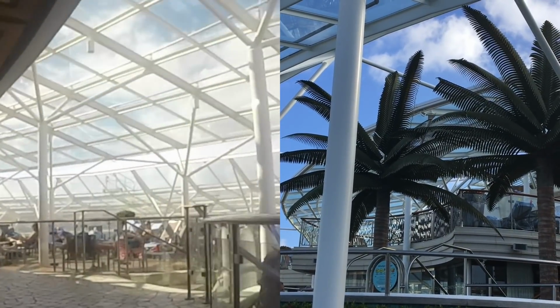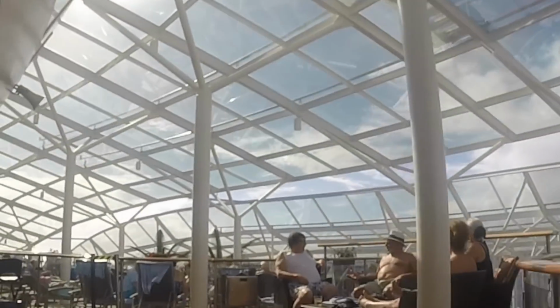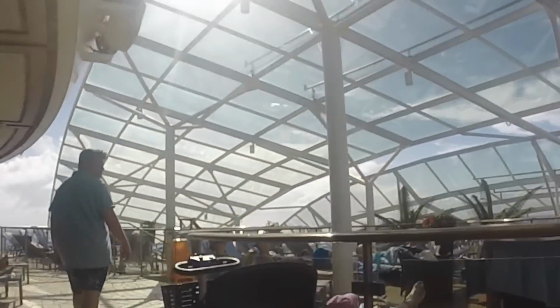And now we'll move here into the solarium. This is an adults only area. It's 16 and up in here, so as you'd expect, it's certainly more relaxed and peaceful in here, so if you're looking to get some reading done or just get out of the mayhem of the pool decks, this is certainly a great place to be.